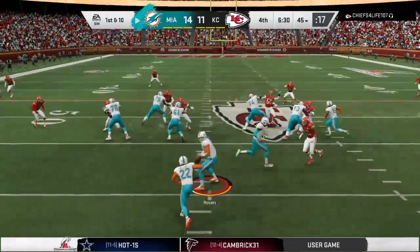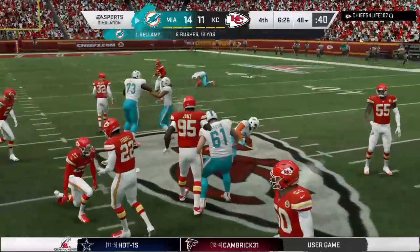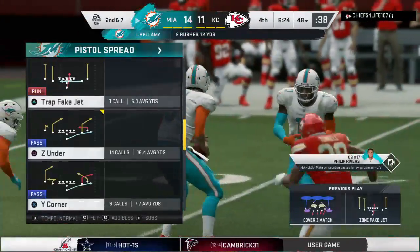Here's 1st and 10. And to give this time to the tailback, pushing forward for 3 up to the 48.